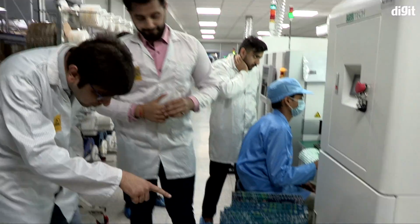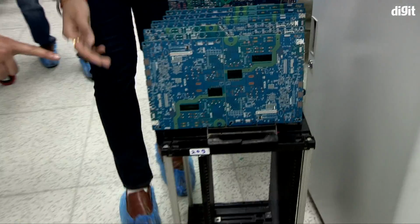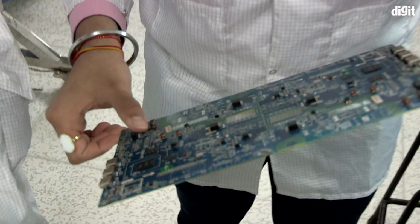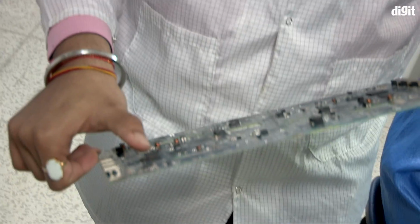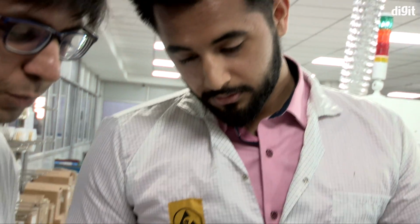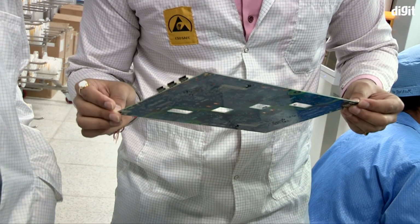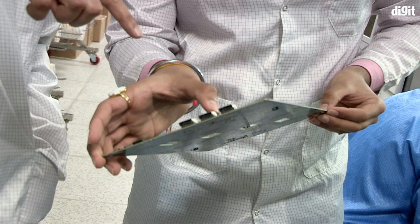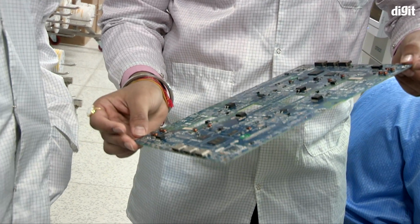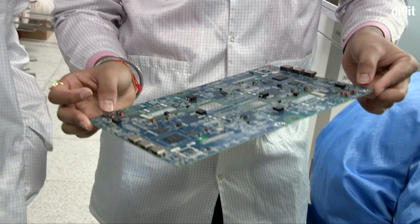Also, in half completed out here, we can see the HDMI ports. HDMI ports are put in from this machine only, and this is the main IC which we talk about. This is the heart of the motherboard, the CPU. If you ever wondered what actually goes into putting out that picture quality and fluidity, it's literally that small quad-core processor, an M-Logic quad-core processor. This is how a motherboard looks, half completed from the SMT line.